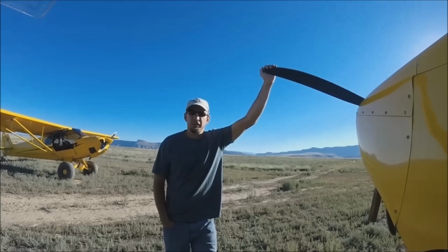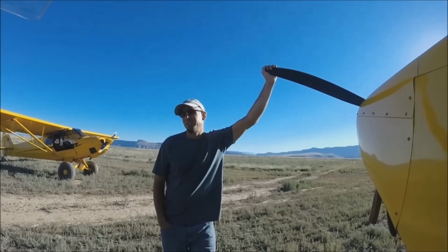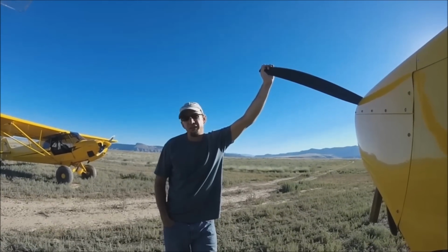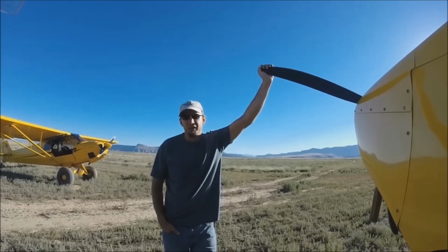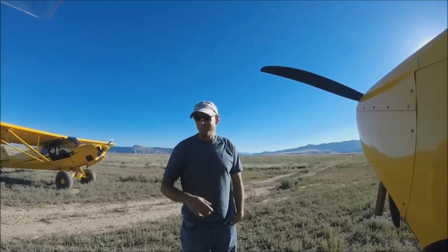What is a rated stall speed on a plane like this? Is it a rating per se? I think they say it's like 20. I haven't quite got it dialed in. And then I fly up here in the mountains, you know, and it makes a big difference. Yeah, sure. We're at 6,000 feet, and so everything kind of changes a little bit.